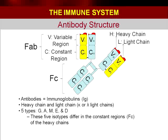And as you can see here, this is an antibody structure. You've got your heavy chain here in blue, and then you've got your light chain in yellow. The Fab region is the region where the antibody binds to certain pathogens or toxins, and the Fc portion is the effector portion. It's what basically determines the function of that antibody.